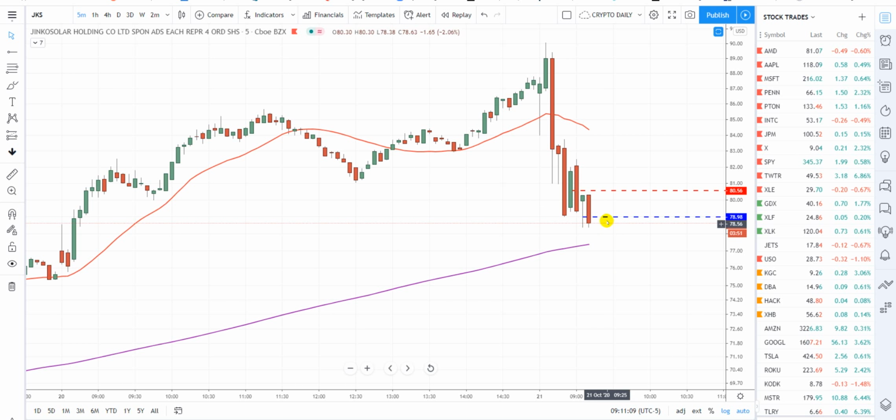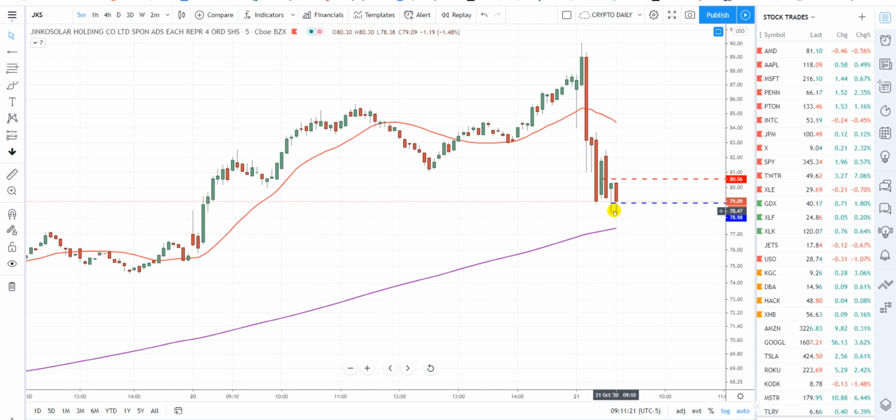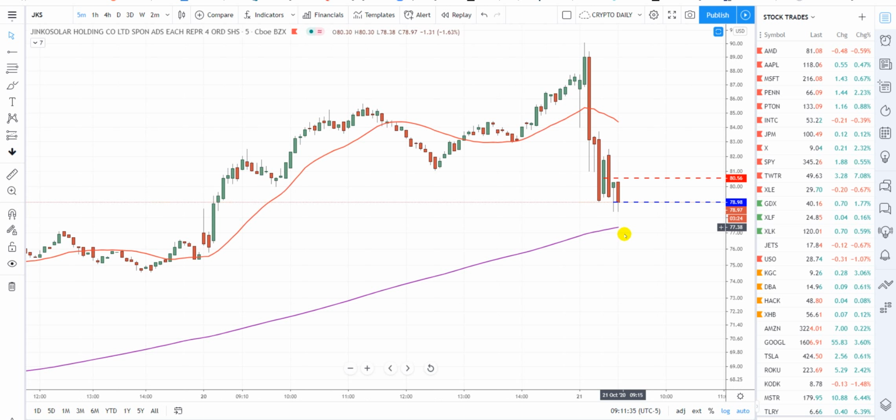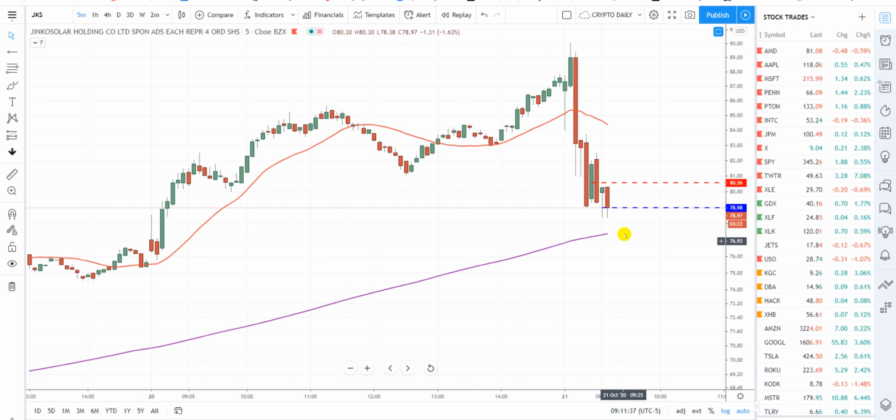I don't feel bad about getting out here because of that bottoming tail. Odds are you're going to reverse and push to the upside. Looks like we put in a little double bottom here. Not saying that's going to hold us, but near term, this little low pivot, this little double bottom on the 5-minute chart, and then that whole round even number at $79, maybe a near term support.